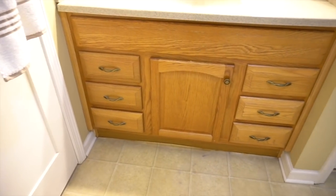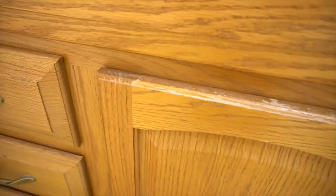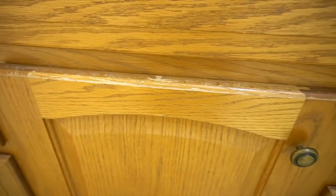Now, the sink area is really not that nice. The cabinet looks like it's in really good condition from afar, but when you get up really close, you see all the water damage that has come down on that cabinet prior to us moving in. So that's something that I definitely want to address.